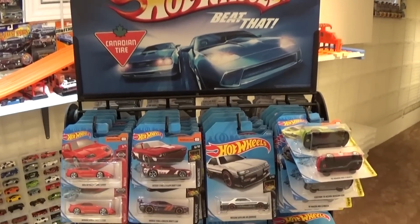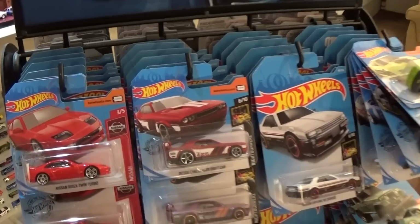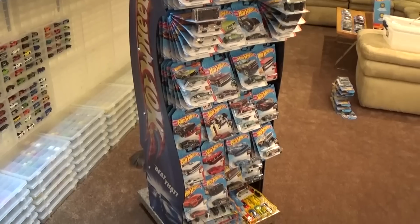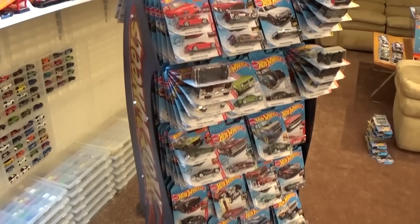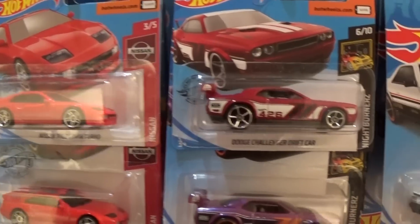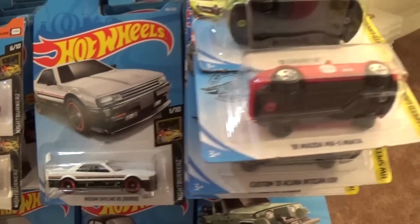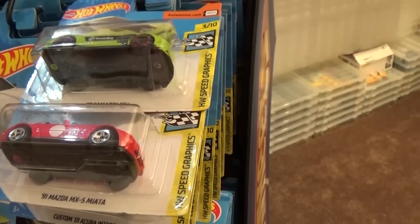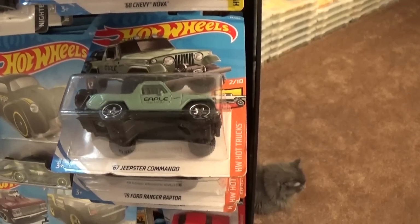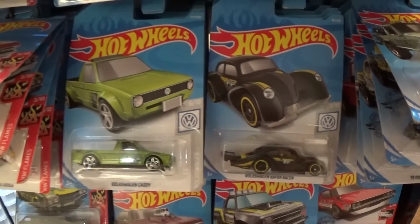And just before we begin, a quick overview on the different series of cars I've collected. Each peg here, there's 20 pegs on this store display, represents a series of Hot Wheels for the most part, already pre-sorted. So at the top we've got the Nissan series, Night Cruisers. There's actually 2 pegs of Night Cruisers, and a very stuff-filled Hot Wheels Speed Graphics series. The Hot Wheels Hot Trucks series, 2 pegs worth of Volkswagen.